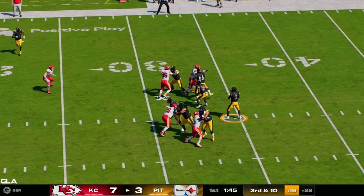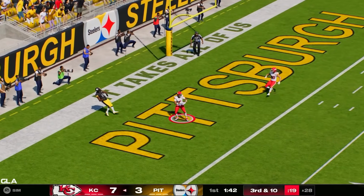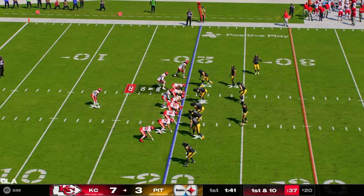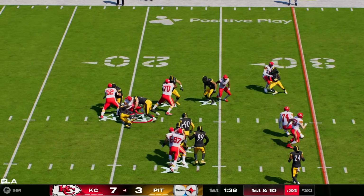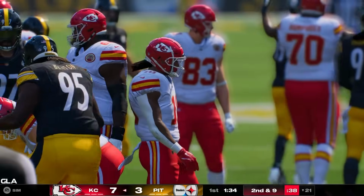Throwing is Wilson. He's going to go up top for the end zone. And it'll be intercepted. And the Chiefs are going to take possession here. It's a touchback, and they'll take over at the 20-yard line. On 1st and 10, here's Pacheco. Linebacker Patrick Queen bringing him down.